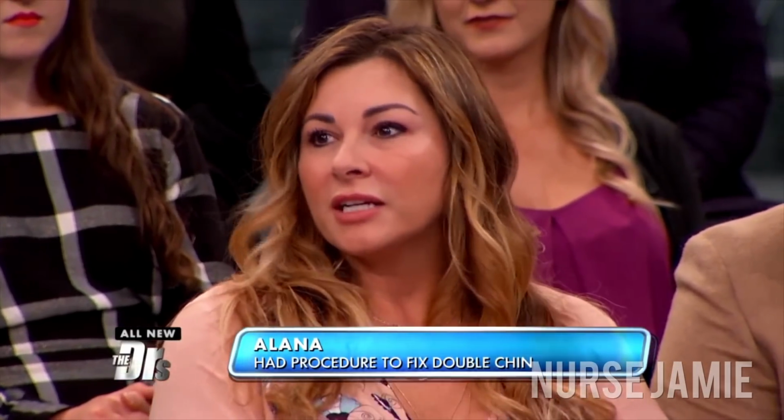Nurse Jamie joins us along with Alana and Chris. And how long has it been since the treatment? 5-6 weeks. What do you all think? Are you happy? So happy. I'm honestly amazed. Right after the treatment, you could feel it was already tighter, for sure.